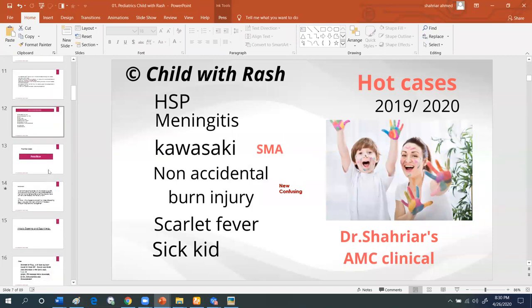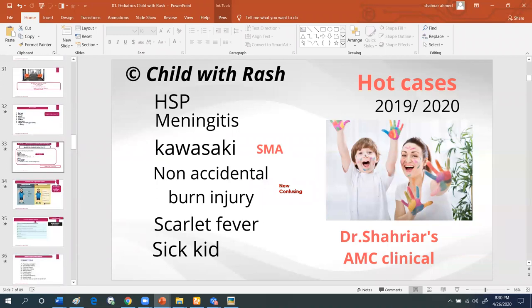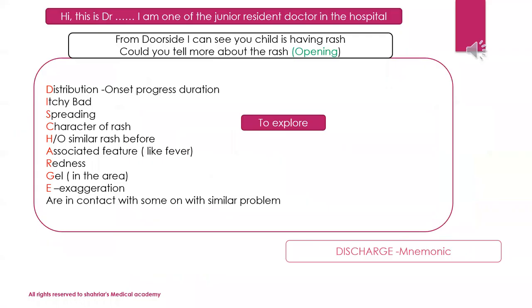I'll be showing a few things as well, like how to take some of the history. This one is a very nice one, especially. We always start our cases like this: what brings you today to this clinic? Then we take the general history. And if it is more confined to the rash, if you have to ask more about the rash, there is a mnemonic, discharge. If there is a rash, you have to ask. If there is a discharge, you definitely need to ask about that one.